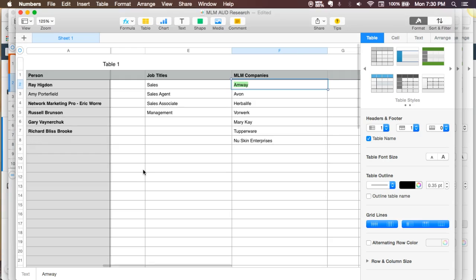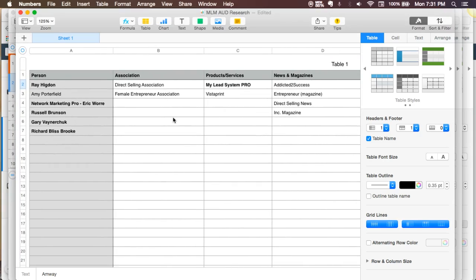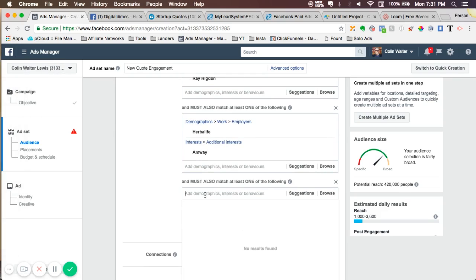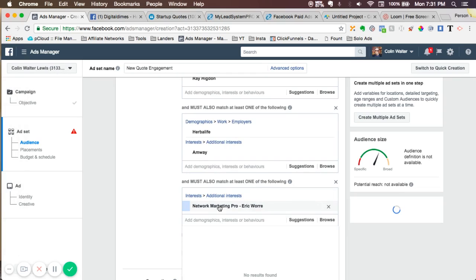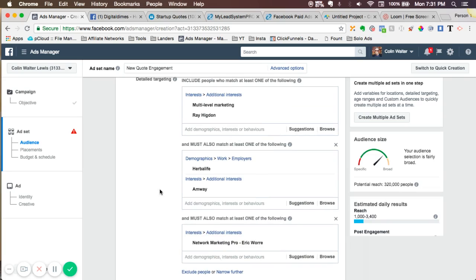So I'm going to add a third level of targeting here. We know Eric Worre is a big name, network marketing pro. So I'm just going to take that, and I'm going to narrow down even further to network marketing pro with Eric Worre. As I said, I've done a bit of research beforehand and found out some targeted data for this particular audience.